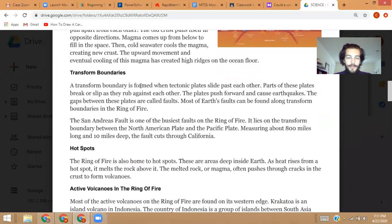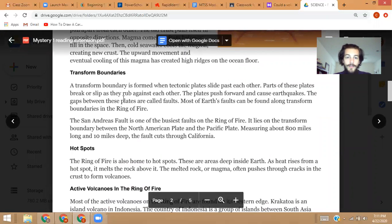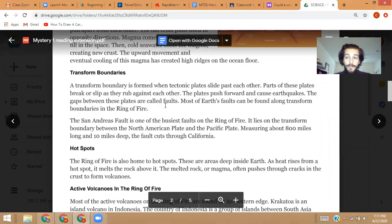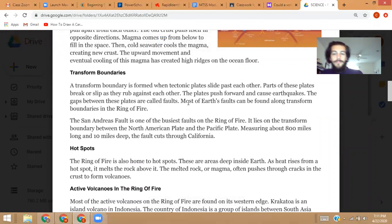So a transform boundary is formed when tectonic plates slide past each other. Parts of these plates break or slip as they rub against each other. The plates push forward and cause earthquakes. The gaps between the plates are called faults. Most of Earth's faults can be found along transform boundaries in the Ring of Fire.